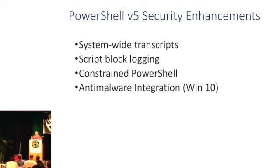And then Windows 10 adds anti-malware integration, which automatically passes all of that code that would be executed into the anti-malware software product that you have installed. And if it sees something malicious, PowerShell won't run it.